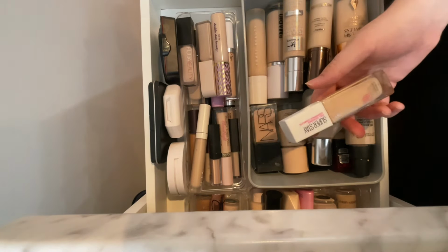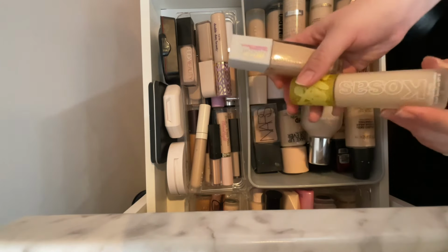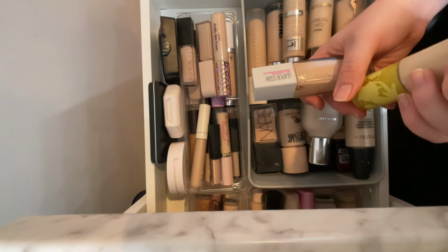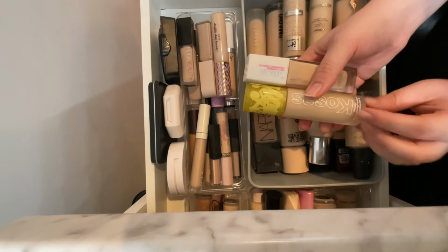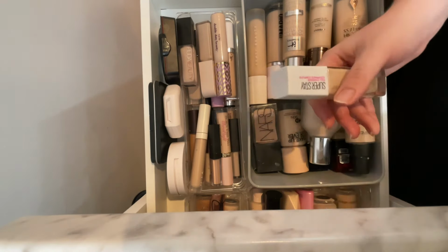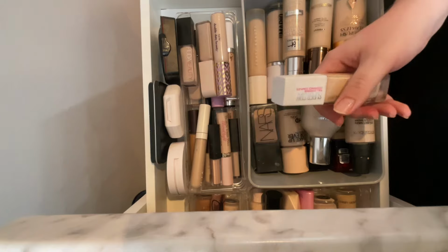So I'm iffy on these two. These two are the ones that I can't decide. This is expired. Once these products expire, they are expired. This one died July 2023, so last July. I do like this foundation. I don't think it's amazing, the best I've ever had, but it's okay. So I think I am actually going to get rid of this. I just don't reach for it enough to justify keeping it anymore.